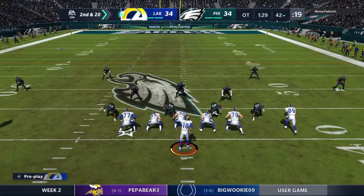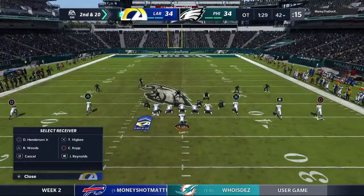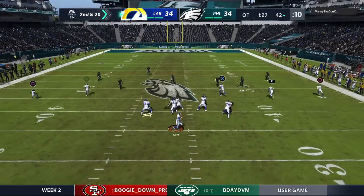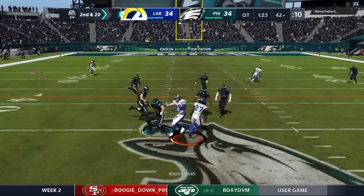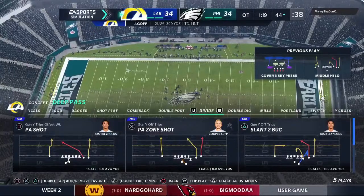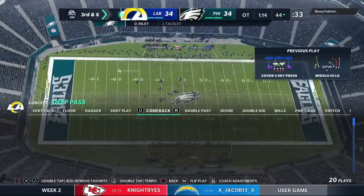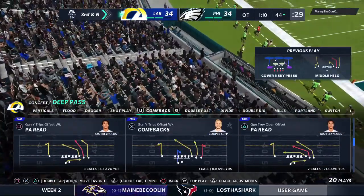Now after the holding call, here's 2nd and 20. Gun. Goff. He'll get this underneath to Henderson. They get 14 yards, but not enough for the first down due to the previous penalty. As a passer, you're always trying to find that open window to throw the ball downfield. How about this one? Right in the middle of the field, right in the heart of a defense.